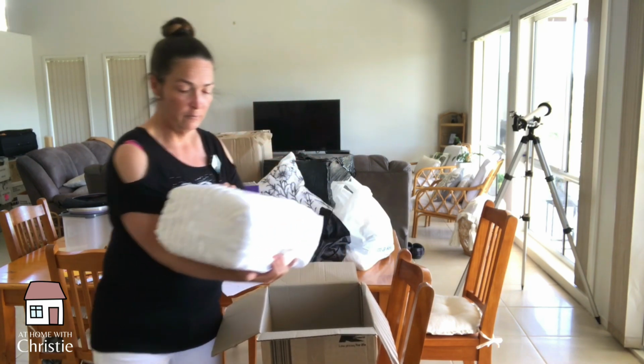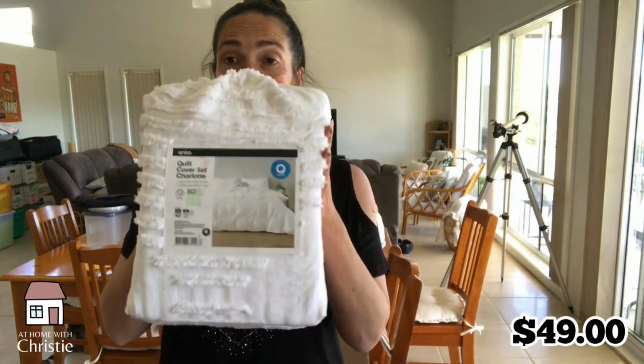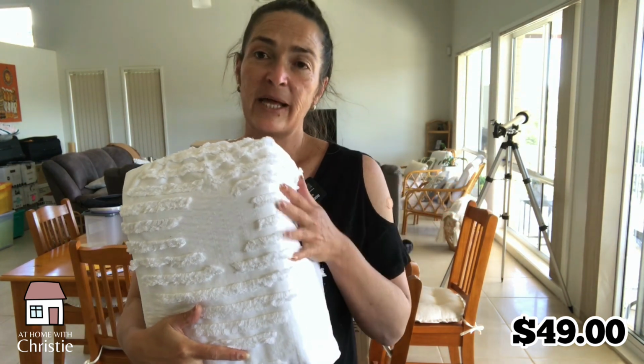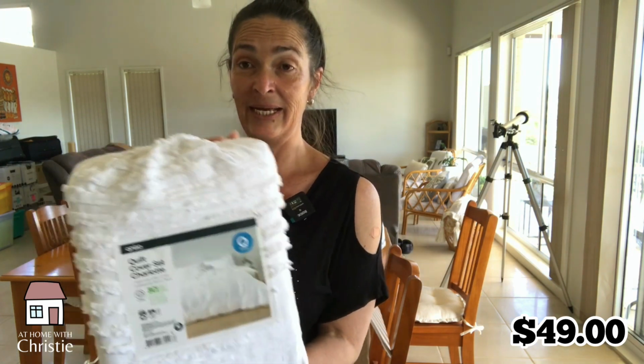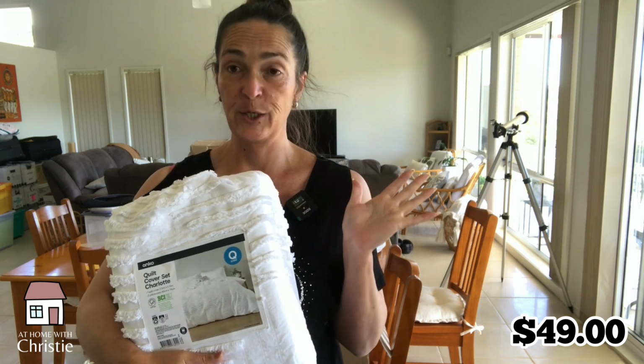I got myself the Charlotte quilt cover. I tried to get this for ages. I really wanted it in a king size because I much prefer it, and I think it was only an extra $5 for king, and you get that little bit of extra length on the sides. But try as I might, I couldn't get a king in store, and I couldn't get a king online for about 3 weeks, so in the end I just decided to go with the queen.